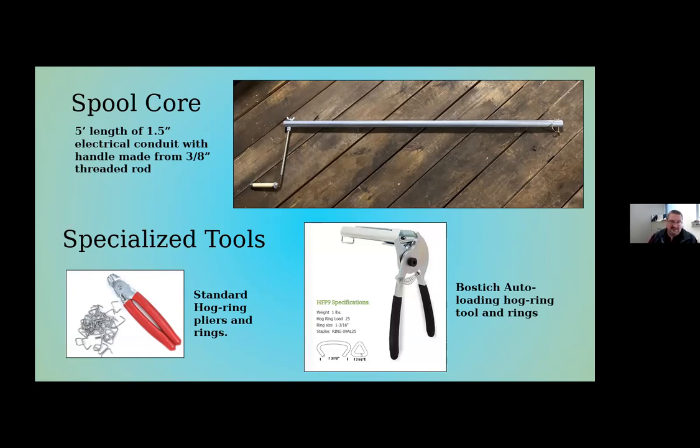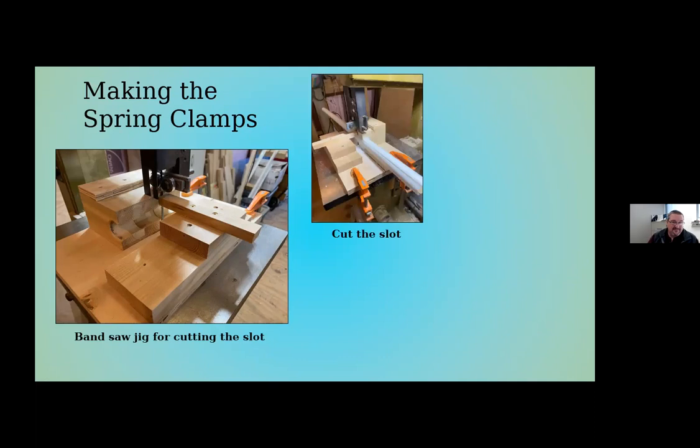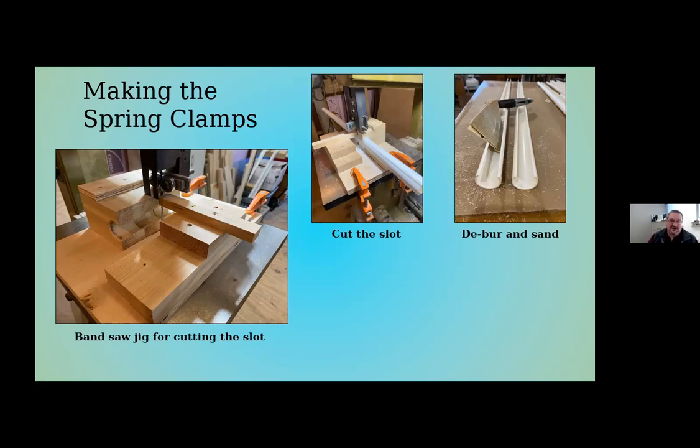Spring clamps. It took a little trial and error figuring out how to make many hundreds of these little spring clamps to hold the float line on. I ended up developing a little jig that I attached to a bandsaw. We would take thin wall PVC pipe, the 10-foot lengths, cut them in thirds, and then run them through, and the jig would cut a section of the pipe off, leaving that gap. It takes a lot of fiddling around to get that width right, so that they hold, but they're not too hard to put on the float line.